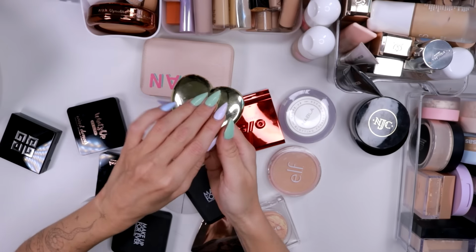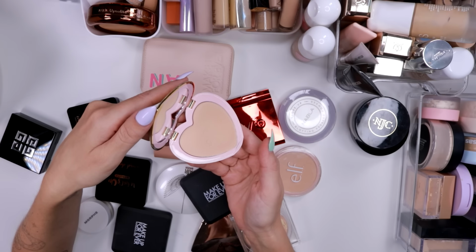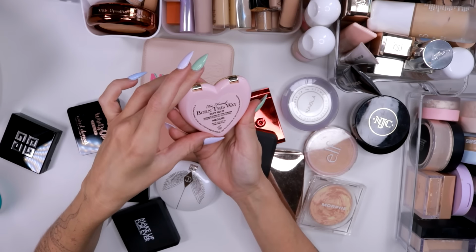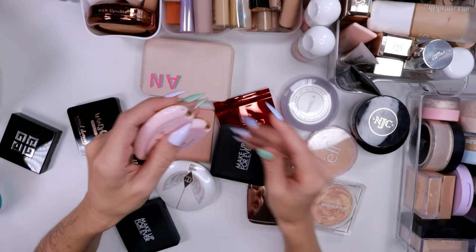This one I'm gonna get rid of. I don't understand why they released this. I say that, I was gonna say with love, but not really, honestly. This is from Too Faced. This is the Born This Way Soft Blur Flexible Finish Setting Powder. It doesn't really set anything. It's kind of heavy and it's very expensive.